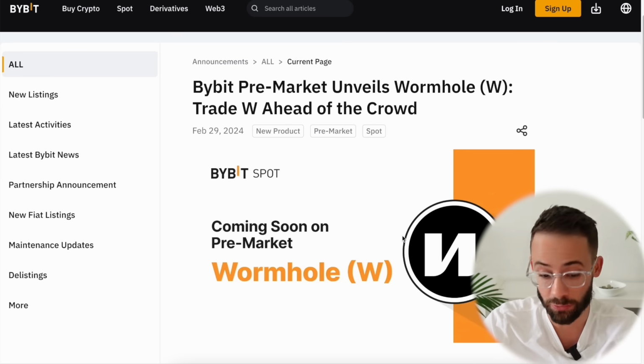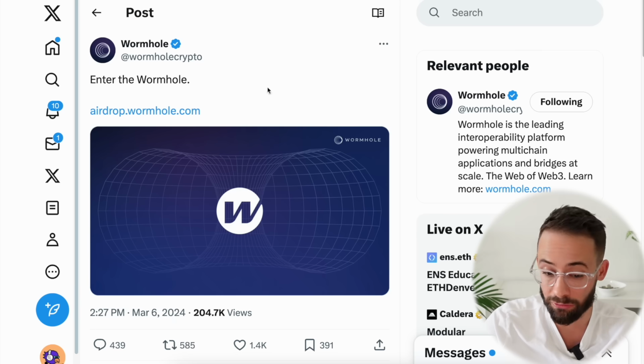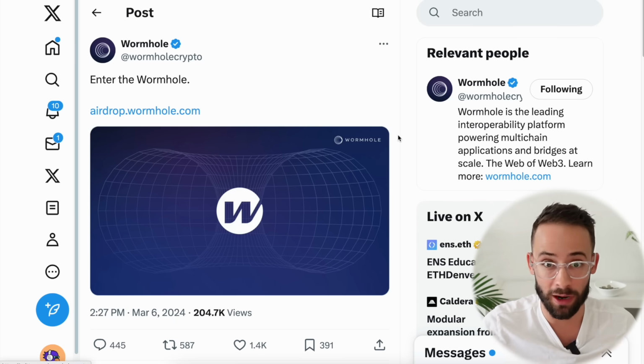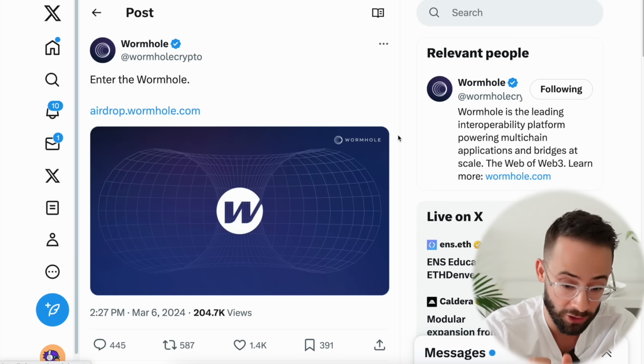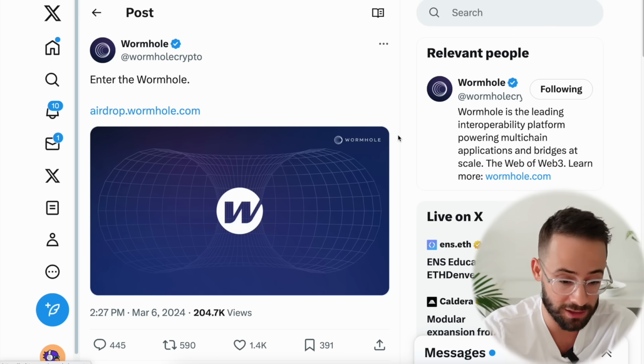In pre-market, this was trading for around $2.50 last time I checked. So it could be a 4 to 5 figure airdrop for people that did get an allocation. And then let's hope that either there's some bug with the EVM wallets, or at least we get some more clarity on why some people are getting it and some people aren't.